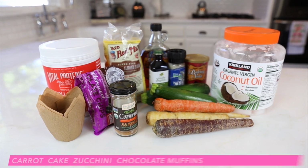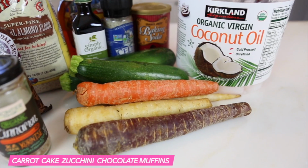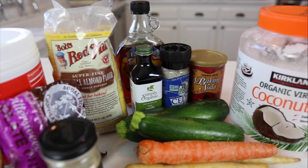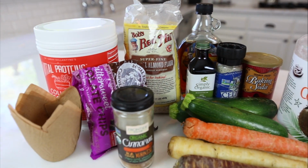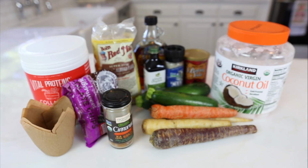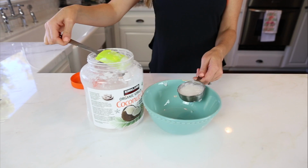We're gonna start with the Carrot Cake Zucchini Chocolate Chip Muffins. I know it is a mouthful, but there's so much goodness packed in here. We have zucchini, carrot, almond flour, chocolate chips, cinnamon, vanilla, maple syrup, baking soda, coconut oil, and of course our Vital Proteins Collagen Veggie Blend.